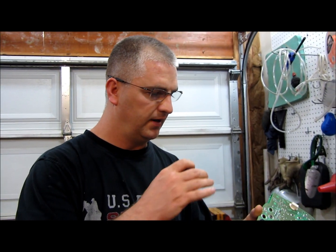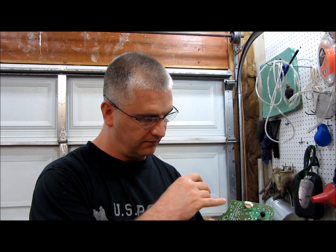And it's nice to eliminate which lead it was. This way I know that if I found one that's cracked on the same lead, I know that's the problem. And we're going to touch that up with a little solder, and it should be just like new again.